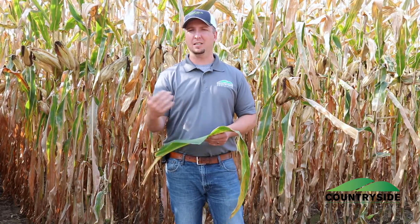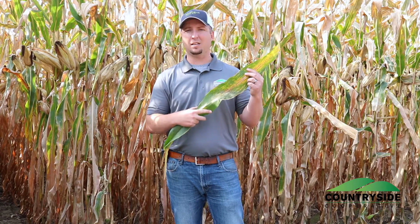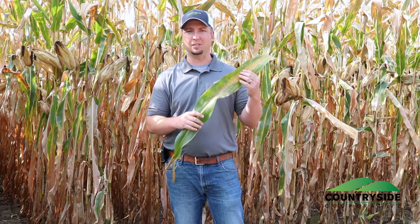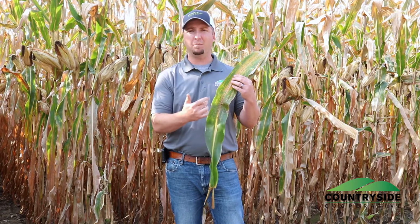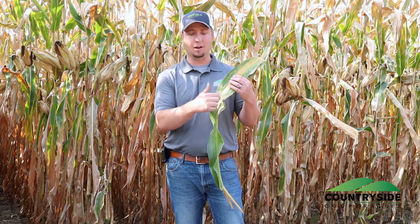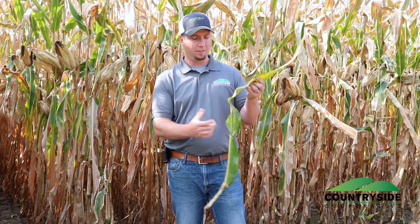So I just want to talk to you guys a little bit about what tar spot is, what to look for in your field, and how we can manage it moving forward. First off, it looks just like it sounds. It looks like tar spots on the leaf. So it's these black spots on the leaf. Sometimes they'll have a little bit of a brown halo around the spot. We can find it on the top and the bottom side of the leaf.